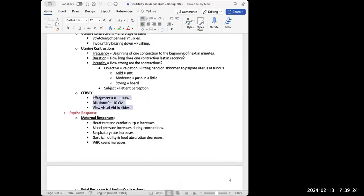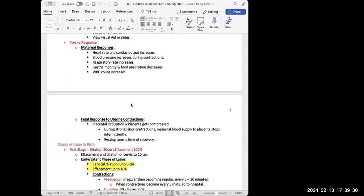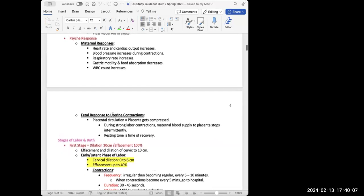And I already said effacement goes from 0 to 100 and dilation from 0 to 10 centimeters. And just for visuals, a cervix dilating at 10 centimeters is as big as a full roll of toilet paper, if you didn't know that. I remember when I learned that in class, I never looked at toilet paper the same way, because this is how big the female cervix gets to push out a baby. And then it goes back down when it's done, back to like a coin or something like that. I find that incredible. It's crazy, I think. But okay.